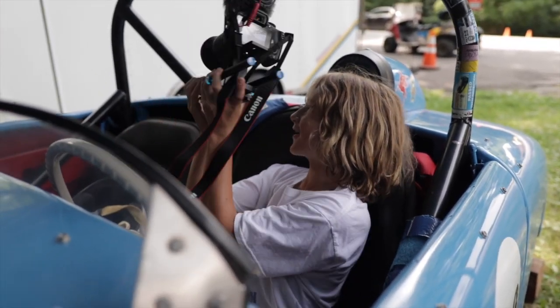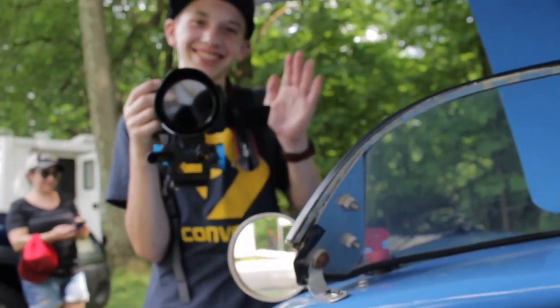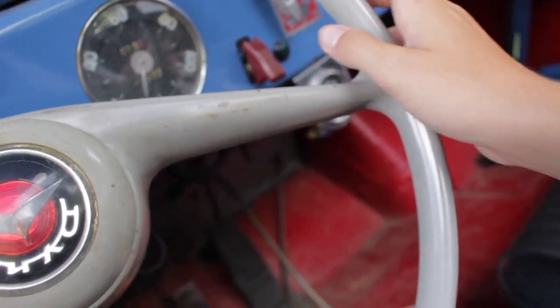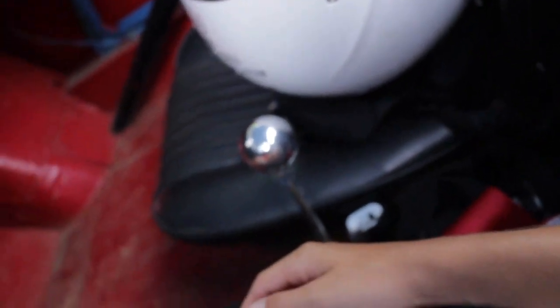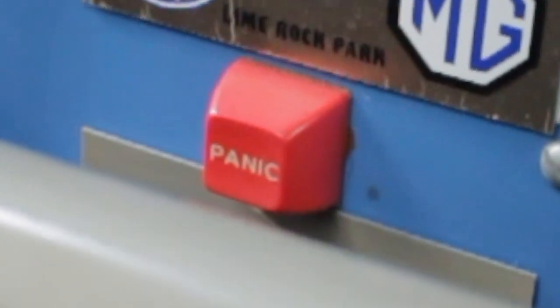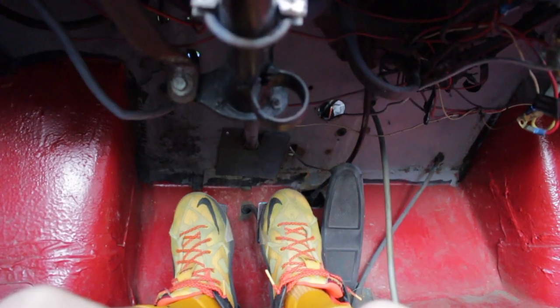I'm currently in the car. Whoa. This is very interesting. I feel so professional. I feel like if I pressed that button right there, my seat would spring me up and shoot me into the sky, like in the cartoons. I can just barely reach the pedals.